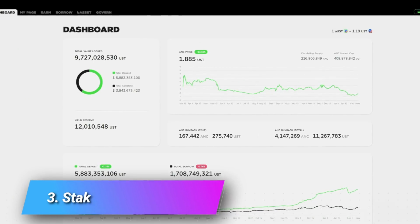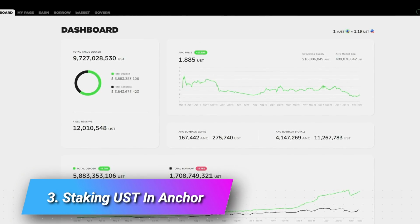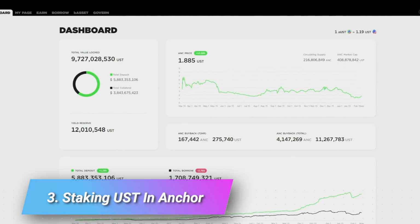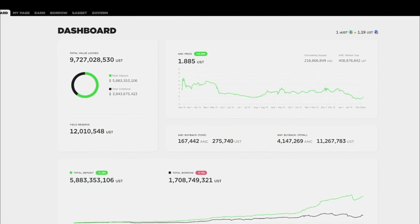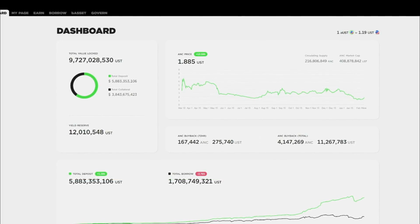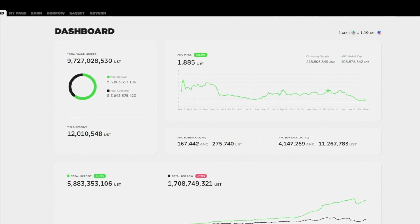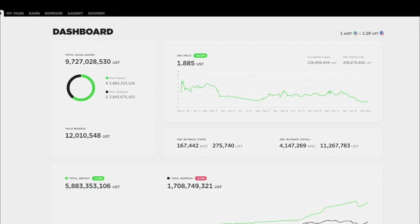Okay, and finally, pool number 3 here for passive income strategies in this video. We're looking at staking UST in Incur. This is our 3rd choice, and instead of a pool with 2 coins, we're looking at more of a regular staking option. But it's more than regular, it's excellent, because staking UST in Incur really is something. We've mentioned why UST is a quality stablecoin that you're likely to hold already.